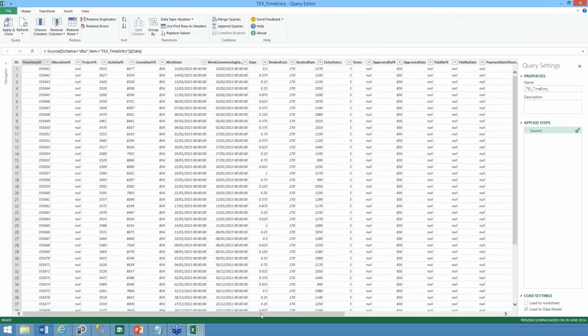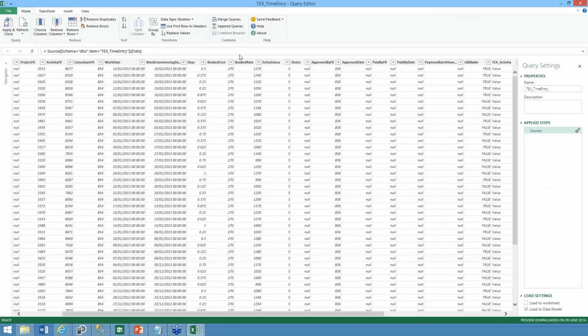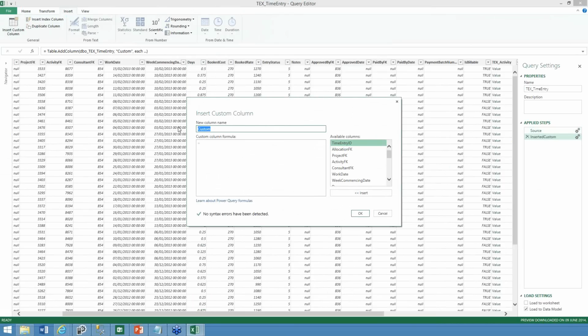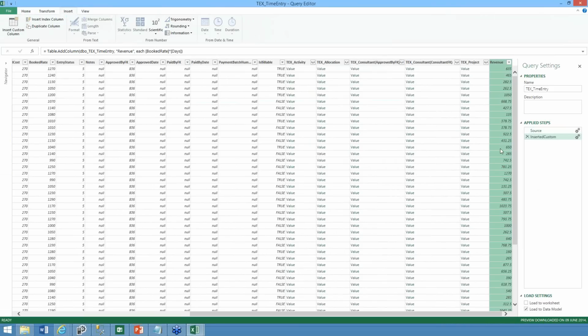So the first thing that I want to do here is, for each piece of work, each row here, I need to define what revenue I'm getting. And my revenue is going to be simply my booked rate times the number of days worked. So we come to Insert, and we insert a custom column. I'm going to call my column Revenue, and I'm going to say that is booked rate multiplied by days. That's great. And you can see, hopefully very quickly, we've got that new revenue column defined at the end here.